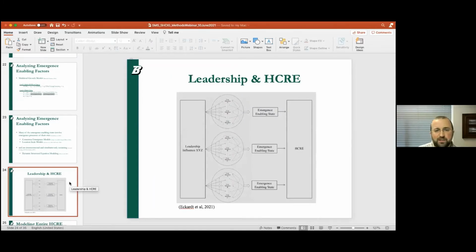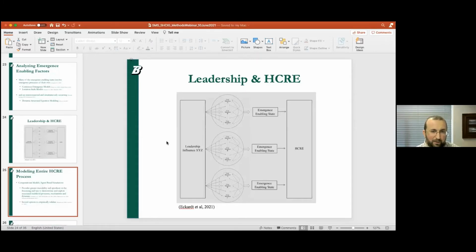Here's a depiction, for example, of this complexity, right? So if we're just looking at the influence of, let's say, leadership on the human capital resource emergence process. So let's say we just isolated 3 emergence enabling states. Well, each one of these processes could have complicated dyadic associations within and between levels. And we might have to model these all at the same time, right? So there's a lot of complexities that go into that.